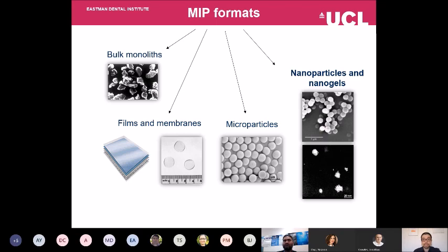As I was discussing, MIPs can be produced in different formats. So the historical production has been as bulk monoliths. So you would end up literally with a big piece of plastic that was then ground and sieved into discrete particles, which would then be used for their applications, analytical separations, and so on. Now, this is not very convenient, and although it's very easy, it's still used as a quick and dirty approach to assess the feasibility of a certain type of imprinting process, for example.